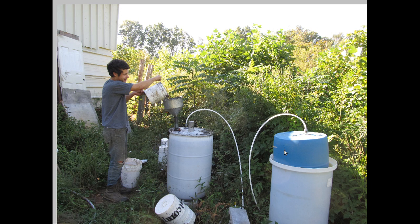It goes through this little tube over to this blue barrel, which is floating in a larger barrel full of water. As the gas pushes this barrel up, it fills up with methane. Then there's a T in the line back here, and that runs off to a gas burner. This particular setup is not very large, doesn't produce an enormous amount of gas. We haven't developed the technology; other people have done more with it than we have. But in any case, we've been using it some. It's pretty easy. We're able to cook a meal every couple of weeks off of this, which is not a lot, but it's a fairly small system.